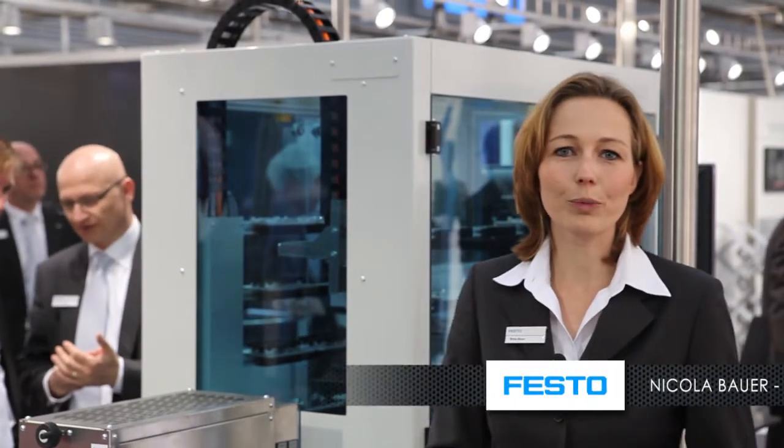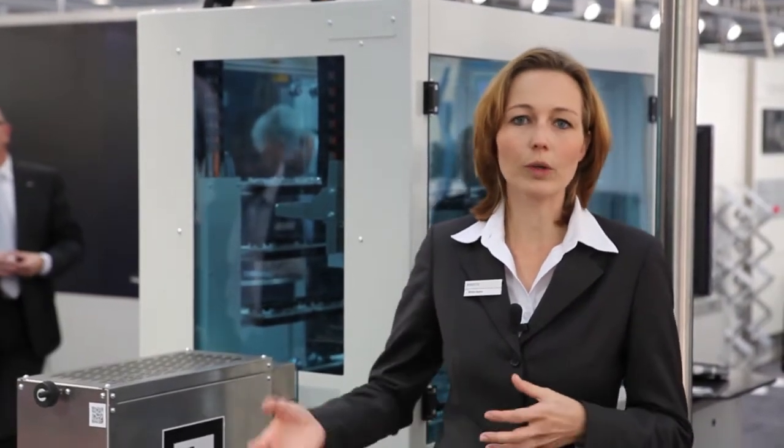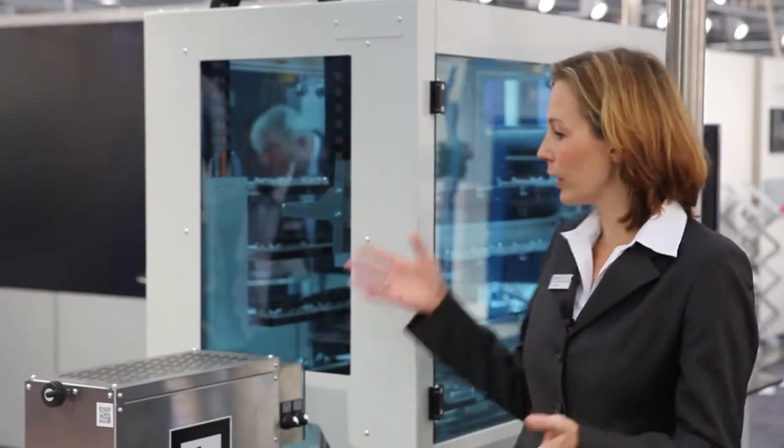I'm happy to present you our MPS transfer system, transfer factory. That is a platform for universities and factories to start with automation technique, but as well to give an approach for Industry 4.0. What you can see here is our factory.